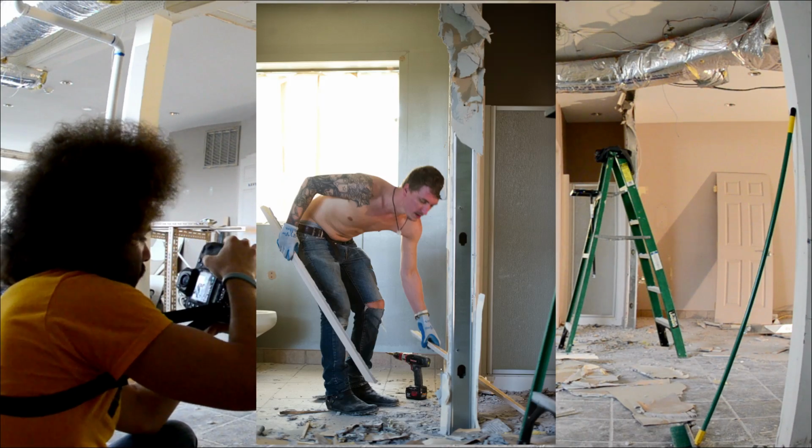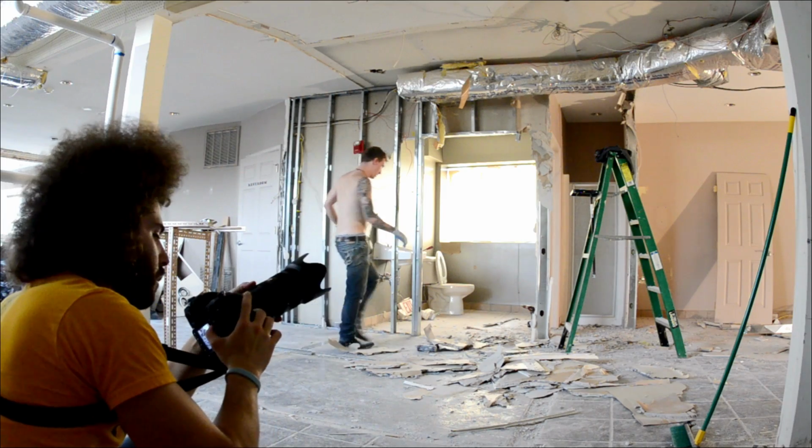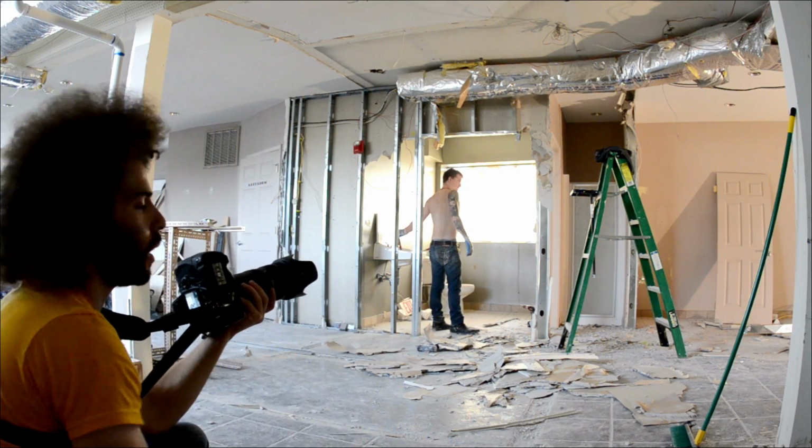I think that should be in focus because I locked it in. Nope, there's some movement there. The reason there's some movement is he's at 200th of a second, and when he was coming up, that caused the movement.